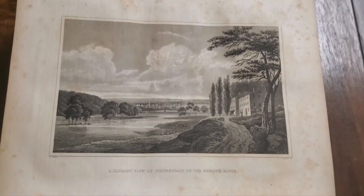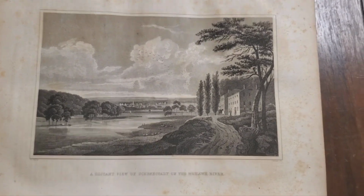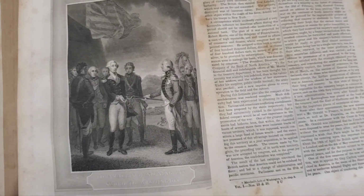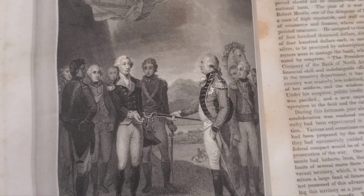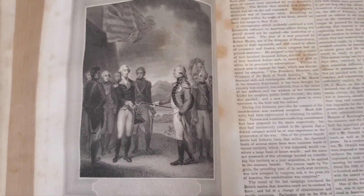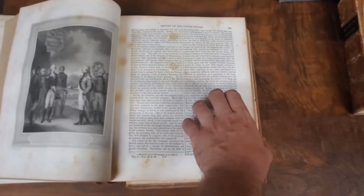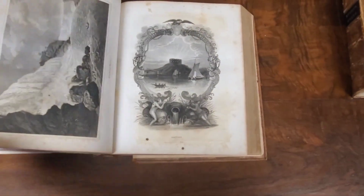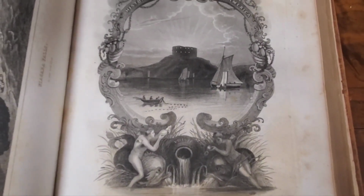A distant view of Schenectady on the Mohawk River. Schenectady is close to Albany. All right. And here's Cornwallis resigning his sword to Washington. What a cool moment, huh? Only George Washington could have command of troops like he did. People followed him all the way. He had all the support of the people. Well, I shouldn't say that. Like 3% of the people, I believe, rebelled, but they would follow no other man, from my understanding. Let's see what this one is. Boston. Cool engraving of Boston. Wow. There's Niagara Falls.